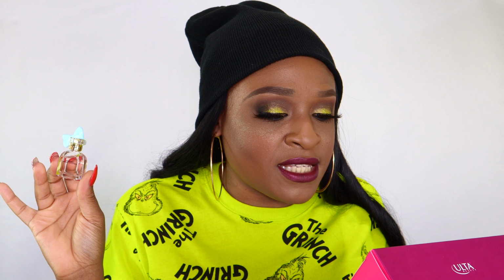I got a Marc Jacobs fragrance. This is the Marc Jacobs Perfect. Oh, so it's just called Perfect? Yeah, Perfect. I was waiting for something else, but it's just Perfect. It says this is a comforting floral scent.